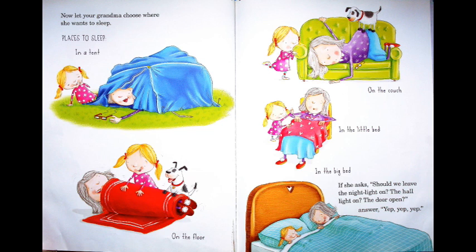In a tent, on the floor, rolled up in a rug. On the couch? Grandma doesn't seem to fit there. In the little bed? No. In the big bed. If she asks, should we leave the night light on, the hall light on, the door open? Answer, yep, yep, yep.